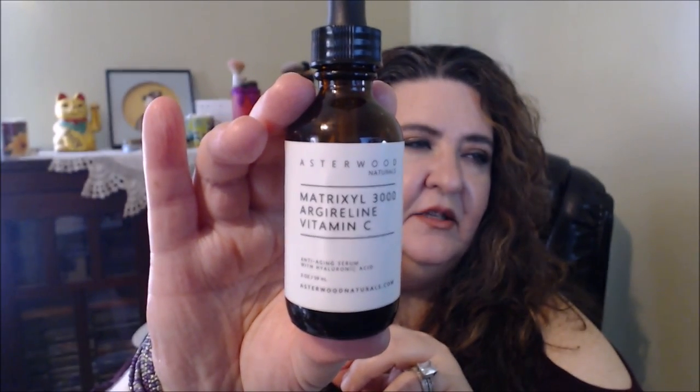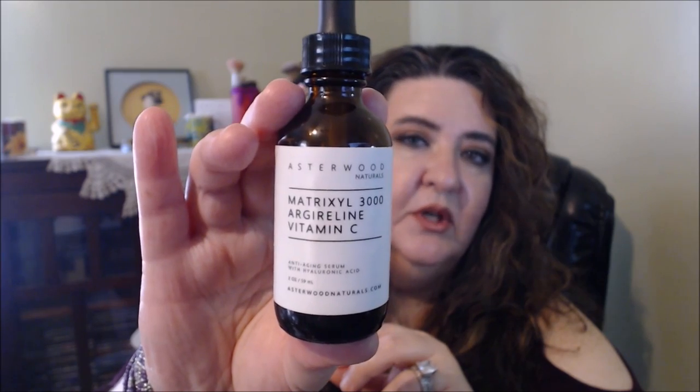We're going to go ahead and talk about hydration and moisture. I really have liked this Astrowoods Naturals Matrixyl 3000 Argaline Vitamin C. I mean, I have all three in this guy right here. And it's from Astrowoods. And I really, really like this guy here. I usually put it on at night a lot of times, but it depends. Sometimes I'll put it on during the daytime, like today I did. And I usually do about 3 to 4 drops and just pat it in. And it's not thick. It's not too watery, but it's definitely not like a thick oil of any sort.